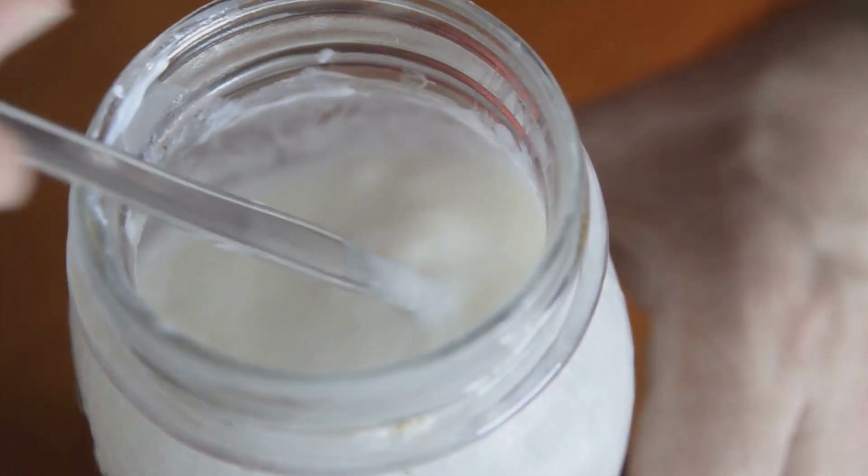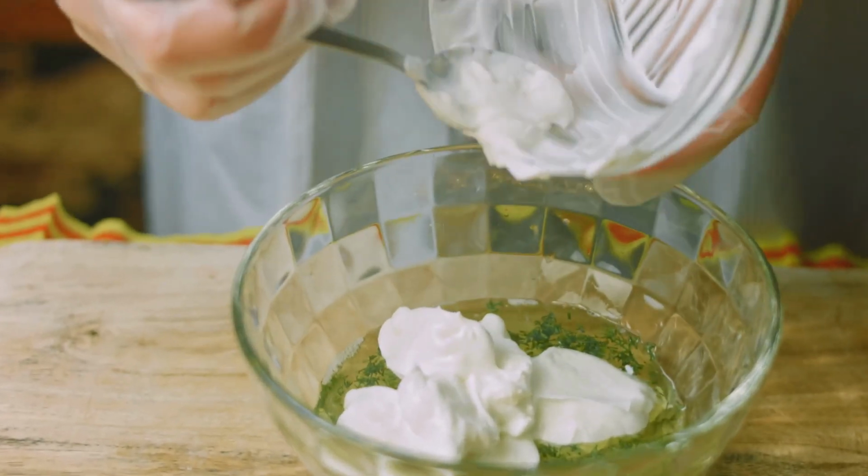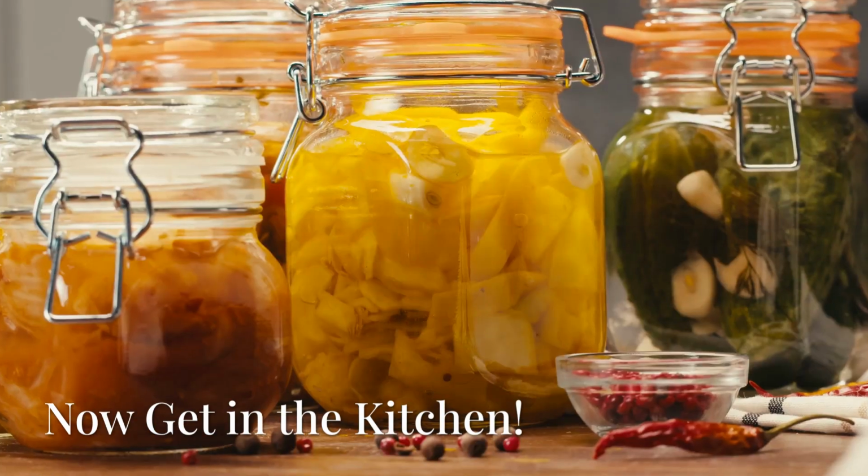It will magically transform into thick, beautiful yogurt. Strain it through cheesecloth for a Greek-style yogurt that is out of this world. Delicious.